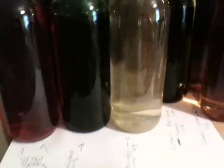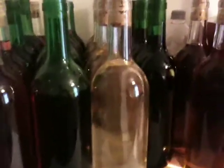Alright everyone, this is just to show you what I've got going on up in the spare room. This is for competitions for the summer. This is my stock. This isn't anything other than what else I'm brewing wine wise, because a lot of wine got drank around the Christmas time.